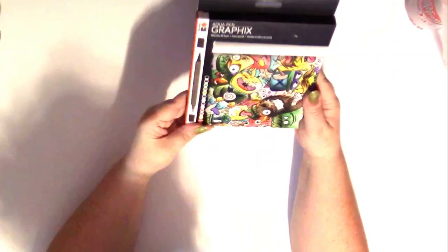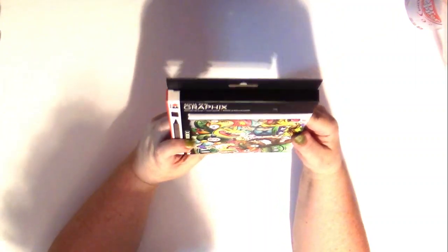So we got that, and I can't wait to swatch these. So that is the Metropolitan set of 6, and on top of that, we got the Mega Mash set of 12 colors in here.